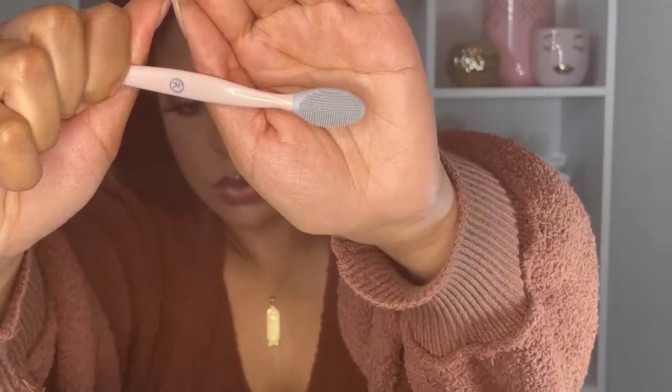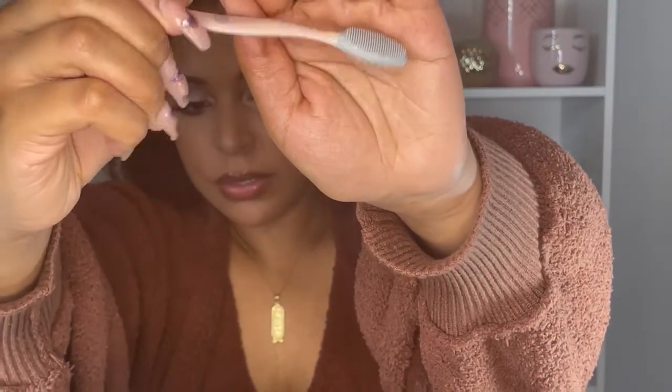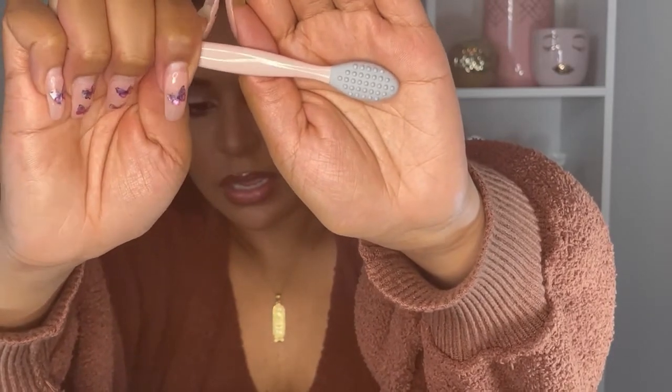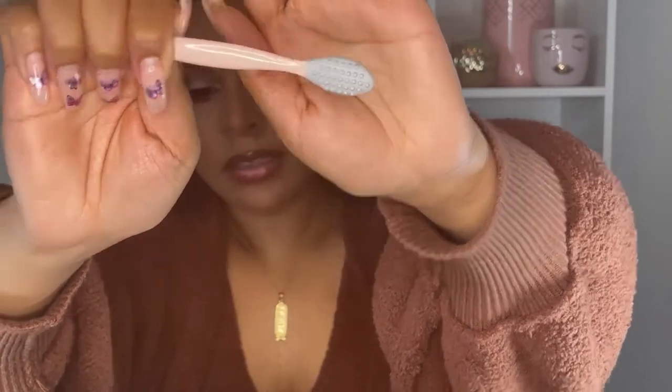All right, so I'm gonna take it out of the packaging so you guys can see. It's silicone, which I like because silicone doesn't hold a lot of bacteria. One side has super thin bristles, and the other side has these little dots. And I like this because my lips are always hella chapped. No matter how much water I drink, my lips are always chapped and peeling.